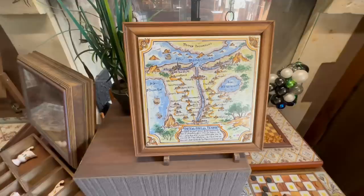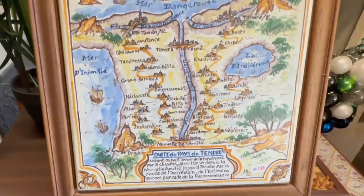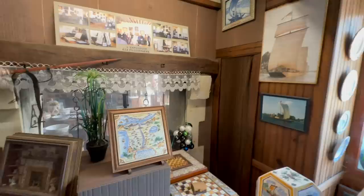This is the Carte du Pays de Tendre. So this is a copy of something that was painted for the court of Louis XIV. And it's a game. And depending on the route you take, it determines the direction of your relationship. So you see there's indiscretion, or there's generosity, there's tenderness, there's the sea of intimacy, or the dangerous sea, or the lake of indifference. It's really fantastic. It's wonderful, isn't it? Thank you. I like the top part here. It says obeisance. What does that mean? I think that means you should obey me. Oh, I should obey you. Okay.